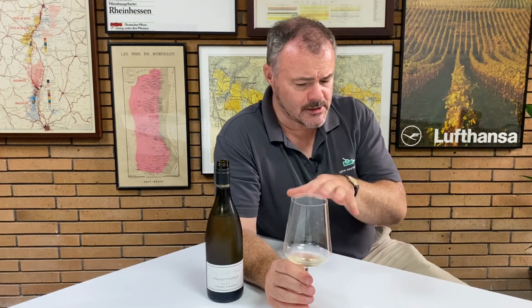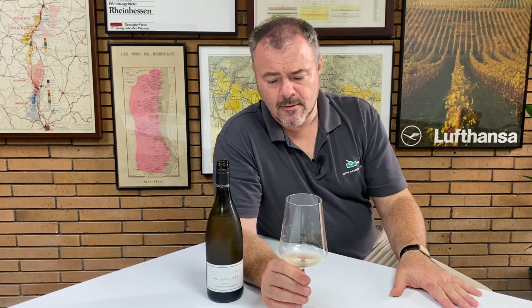There's a lovely intensity to the mid palate of this. It's not huge, but it's got a presence. There's a depth to the flavour there, a depth and a nice ripeness, maybe slightly riper than you'd get from something from the Cotes de Beaune, more to the peachy side of things, and maybe slightly less of the lemony crispness than you'd get from there.